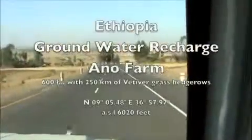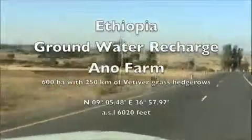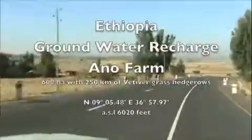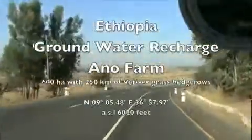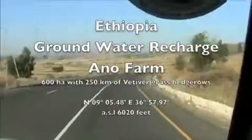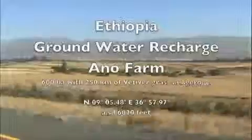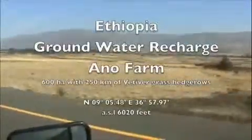This is the highlands of Ethiopia, and we're driving west. This land has great potential for the use of vetiver grass for soil and water conservation. Everything is very dry during the dry season. We are on our way to a farm in Anno where vetiver grass has been very successful for recharging groundwater.